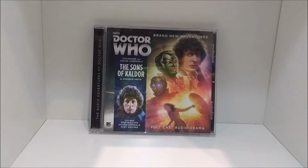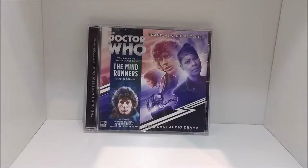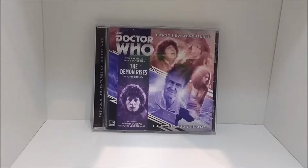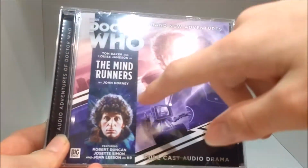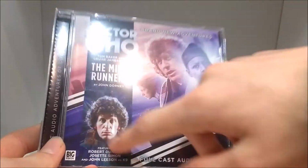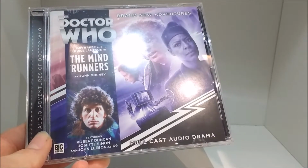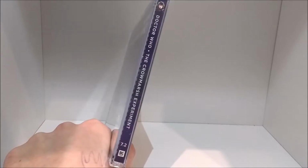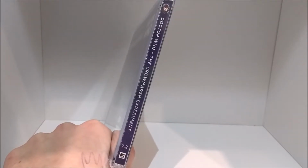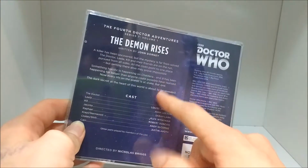Inside the box we have the CDs for the following stories: The Sons of Kaldor, The Chromarsh Experiment, The Mind Runners, and The Demon Rises. Each CD features the usual Big Finish strip with the 4th Doctor there, and the credits with the very nice artwork for each story on the right. The spine has Doctor Who, the story name, and 7 point whatever number the story is. The back features some company information with the cast and a small bio of the story.